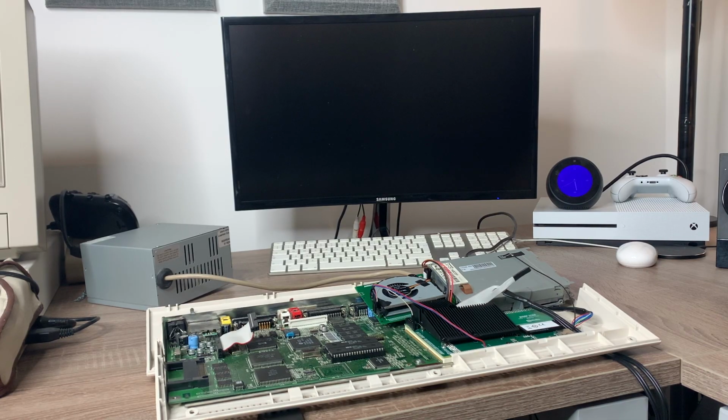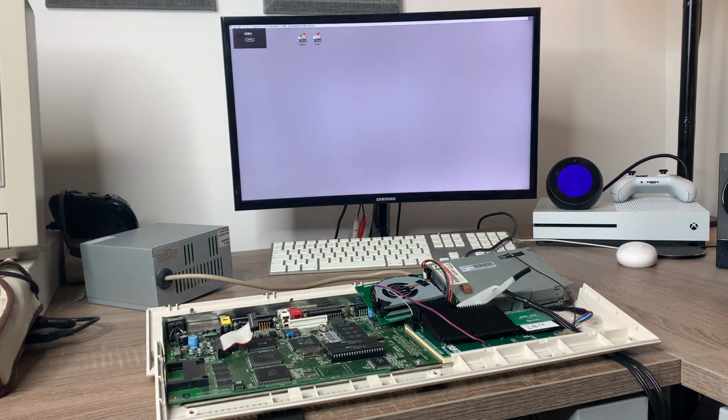And I'm using a PC power supply from Amiga Kit. Now this is modded for the Amiga, but it means we've got plenty of power to run the system and expansions, although it's not a requirement. And there we have it, it booted just fine into a very nice high-res Amiga Workbench.